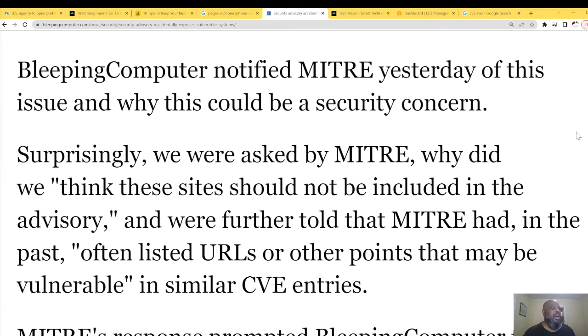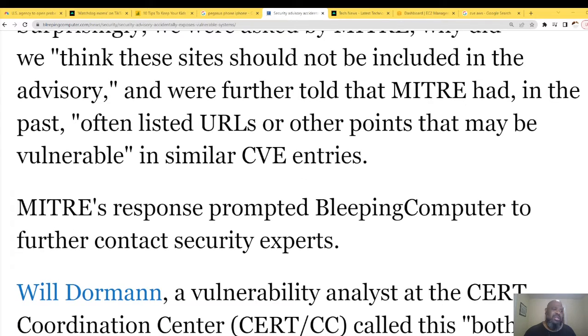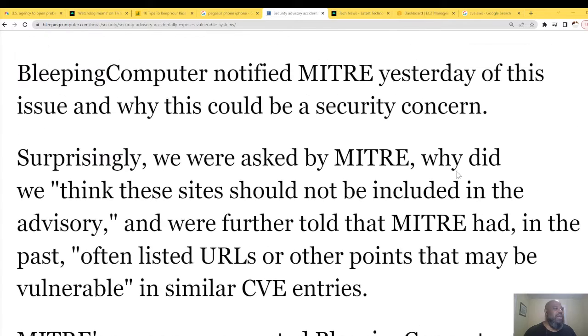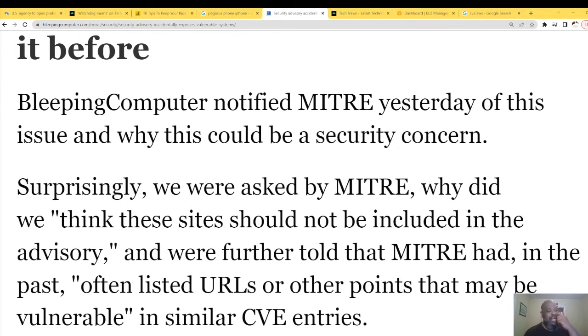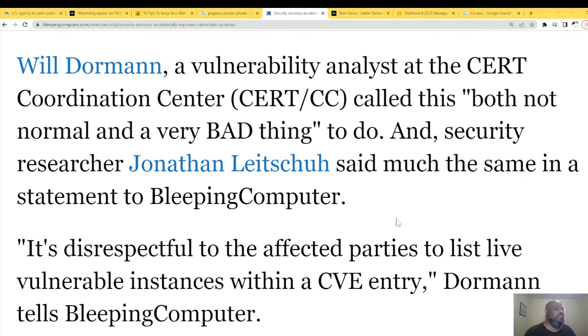Bleeping Computer notified MITRE yesterday of this issue and why this could be a security concern. Surprisingly, we were asked by MITRE why we thought these sites should not be included in the advisory. We further told MITRE in the past to not list the URLs or other points that may be vulnerable or similar to CVE centuries. Well, that's weird that MITRE would say that. Somebody at MITRE is about to be fired. Somebody at MITRE said, well, why shouldn't they list those sites? Yeah, somebody's going to be fired.